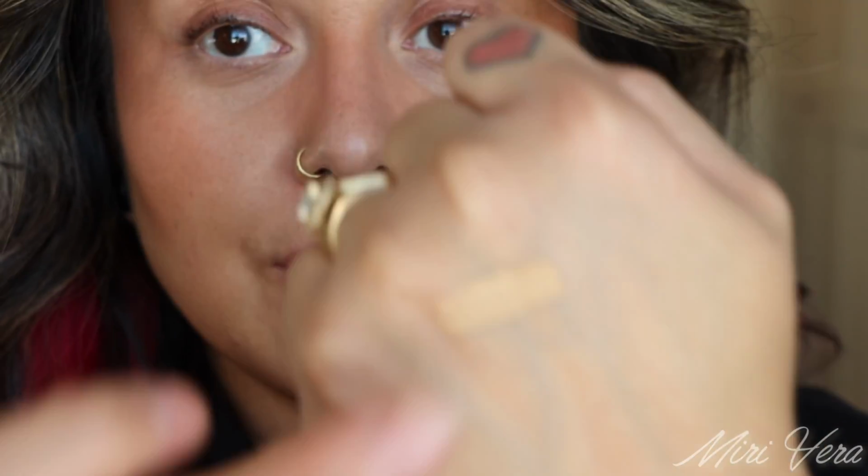I don't think this is a universal shade. It probably creates a cast or some sort of grayness on anyone who's tan and deep complexion. No, I don't care how thin the formula is. This is not a universal shade. I do still have the swatch here.